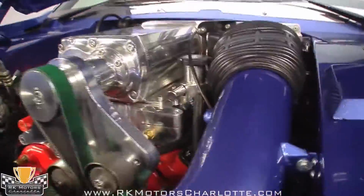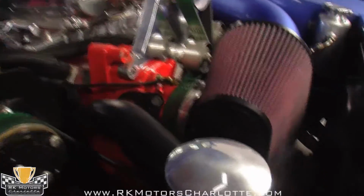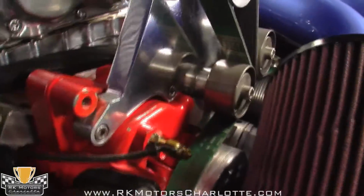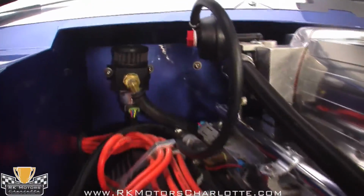Custom sheet metal panels were fabricated for the inner fenders and radiator shroud, framing the engine like a piece of art. The installation is incredibly sanitary, and you'll definitely want to display this car with the hood open every chance you get.